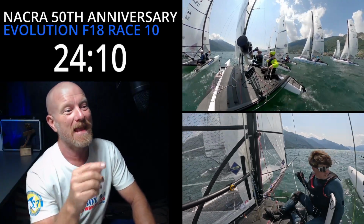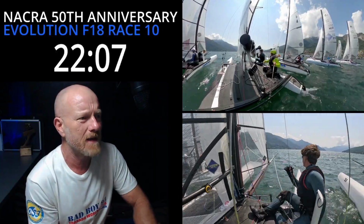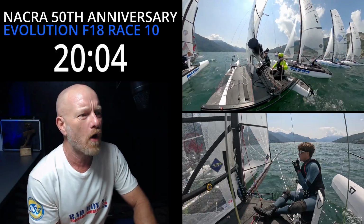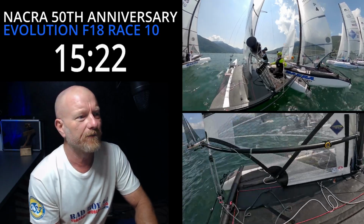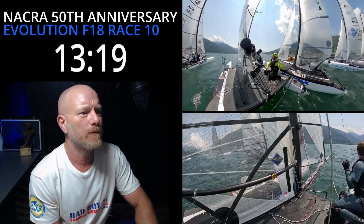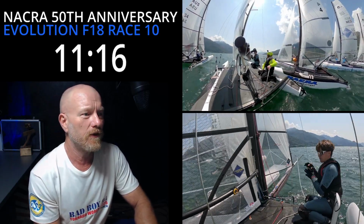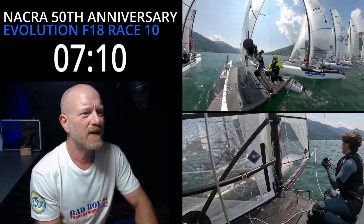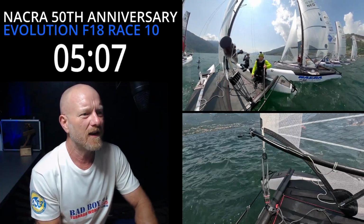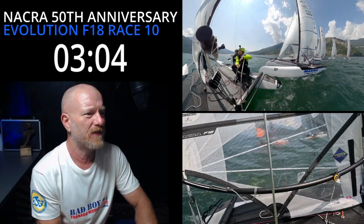So yeah, very congested up by the committee boat. We did have enough of a hole to come through, just pushing Sana and Frank up a little bit. They weren't too pleased about that, but you know, you've got to do these things to make a bit of space. But look at that congestion to windward of us in a space that isn't really there.